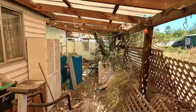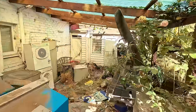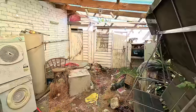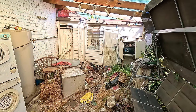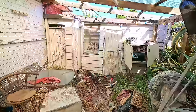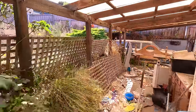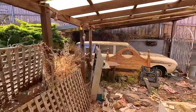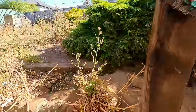I don't think I've ever seen anything like this in all my years of doing garden makeovers. This is definitely the worst yard I've ever seen. There's rubbish, there's old clothes, there's old washing machines, there's bits and pieces, there's dog poo, there's probably rat and mouse poo, there's all sorts of stuff. It's horrendous. It really is quite bad.